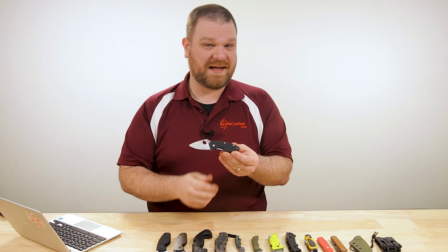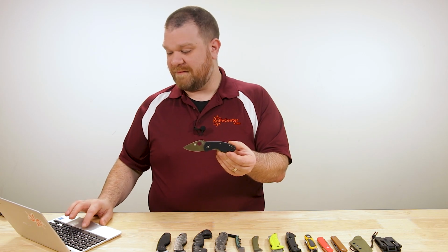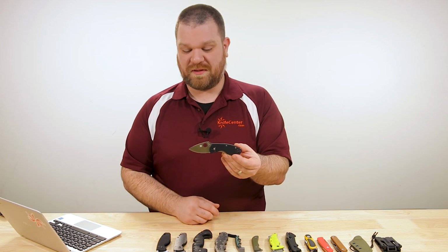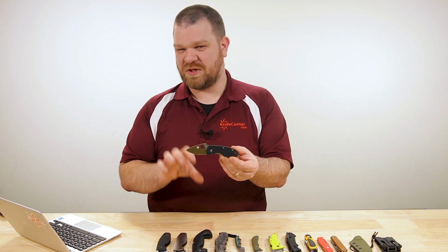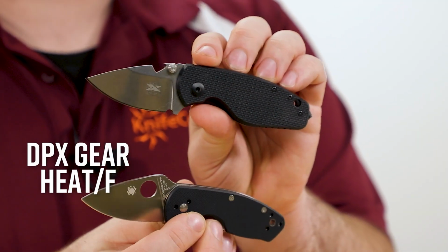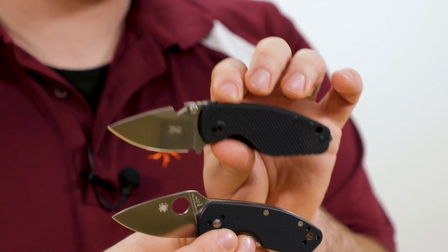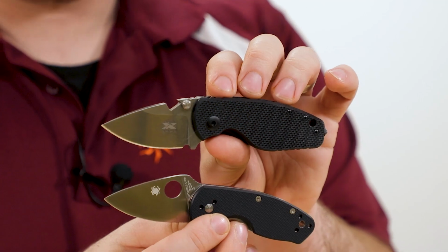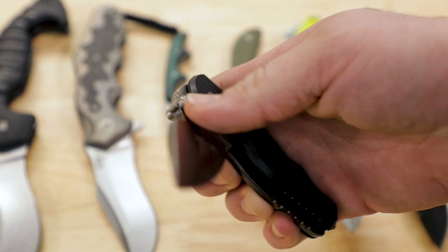But I could certainly understand why you're looking to upgrade, maybe to something a little bit nicer. And I've actually got what I think is the perfect thing in that same size range. It's not going to be quite as efficient a cutter, not as good a slicer. But what comes to mind immediately is the DPX Heat, or Heat F technically. This one comes in at about 180 bucks, but I'm going to show you another one as well.